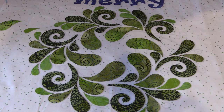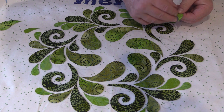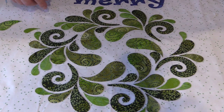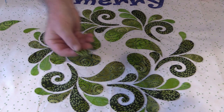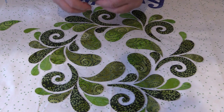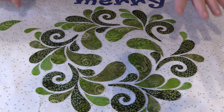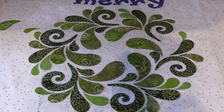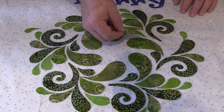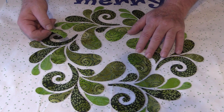But also there's a happiness about all of these seasonal projects. And let's see, we're getting down. I'm going to have to look closer in this area where the red ribbon's going to go, because there's a little bit more going on and it's just a little bit harder to see the pattern pieces there.